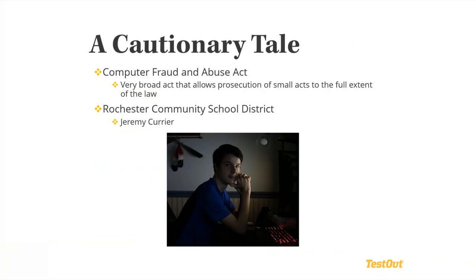And as part of this cybercrime talk, I have a little cautionary example. There is a law that was passed in 1984. It's called the Computer Fraud and Abuse Act. And as you can imagine, writing a law based on computers in 1984 might be a little lacking in today's age, but it is still what we use in prosecuting individuals.